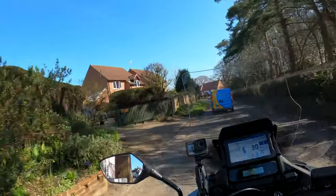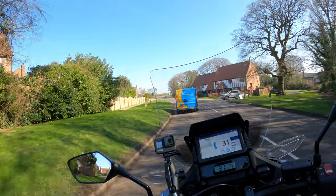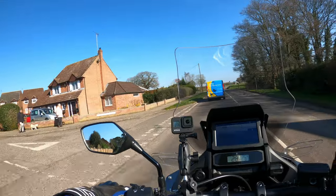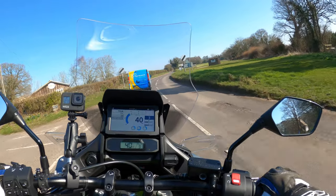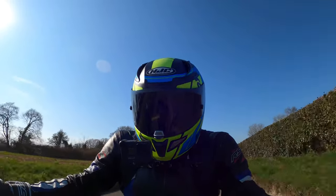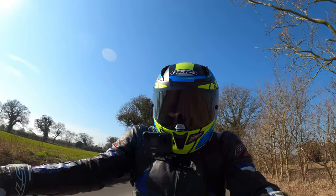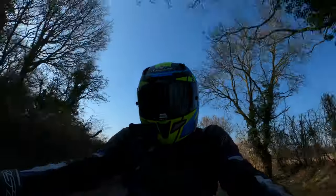Lovely village here. Lovely village. Lovely day as well today, so a perfect day to be coming out on the machine. And yes, no issues there with the pickup, nothing at all. Actually sounds really nice as well when you ring the power on.